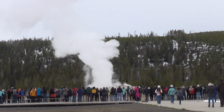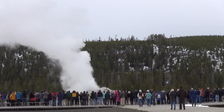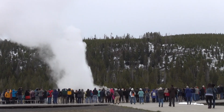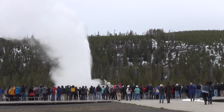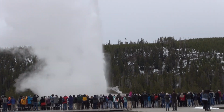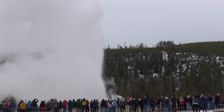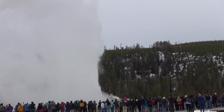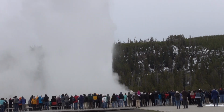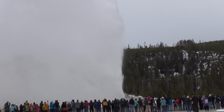The water is starting. Little burst. Okay, here we go. Here comes the water. There it goes, magnificent into the sky. You can't tell the difference between the water and the steam, but it's doing its thing. Shooting up into the air, a good distance. Just blasting away.